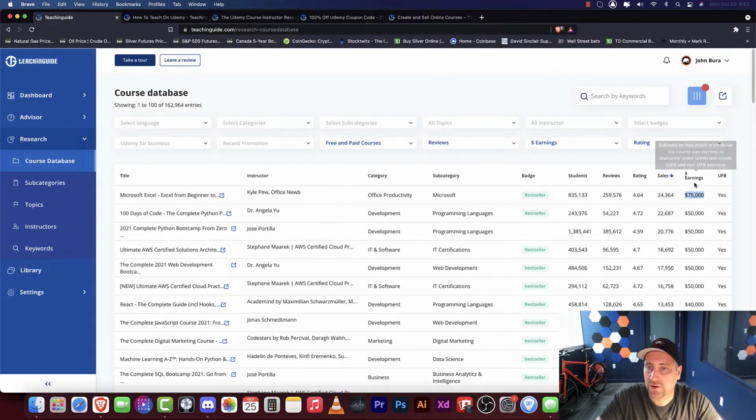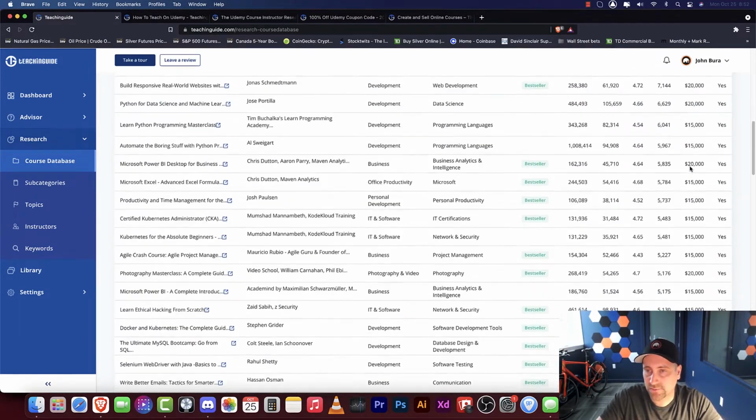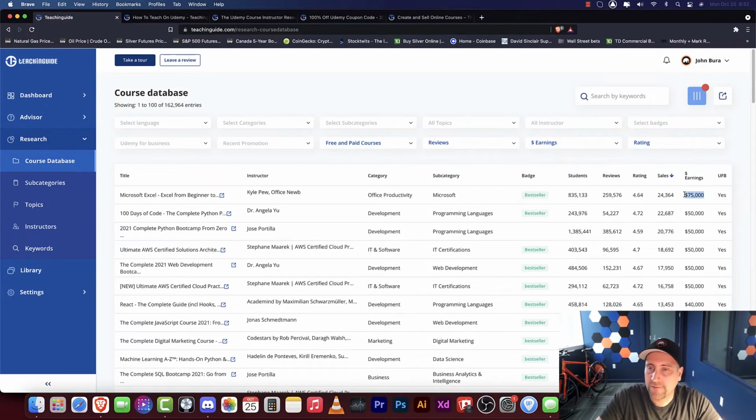But you can see here that, out of the first 100, the top is making $75,000 a month. I don't know if that's gross or net. If it's gross, then you can divide that roughly by 2, and that's what the instructor would get. And if it's net, then you can multiply it by 2. So you're basically looking anywhere between 35, 40,000 to 75,000 for the instructor, which is not necessarily bad. But remember, that's the top course, okay?